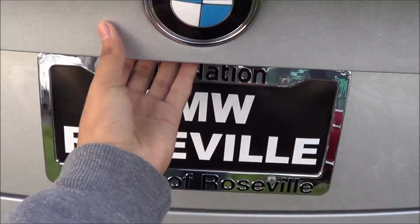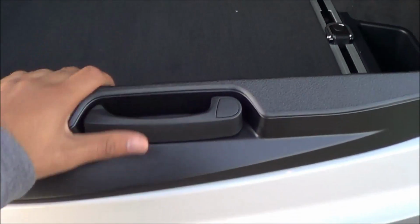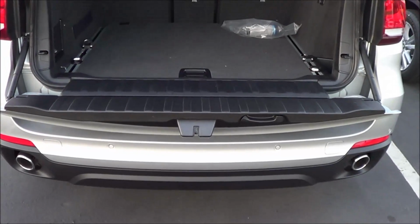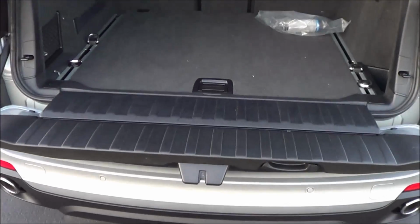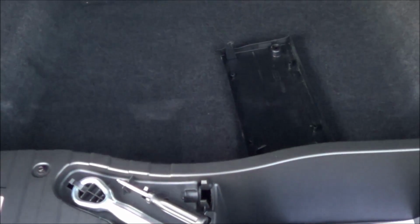Now you do have a power tailgate, but just this upper portion right here. And one feature I really do love is that if you want to have a little tailgate party, there you go. I wish more SUVs did this. Pretty useful feature there. Decent amount of cargo space. The rear seats do fold down to maximize the cargo capacity. Little storage cubby right here too.